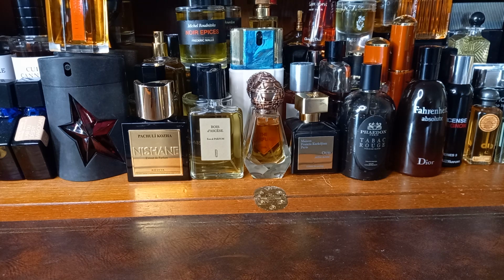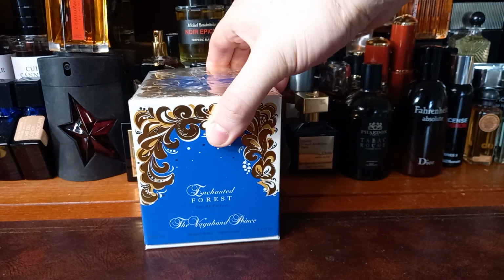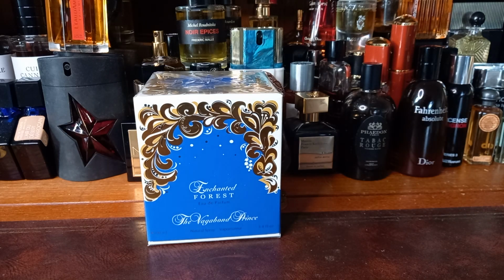And if you haven't guessed already, this is Enchanted Forest by the Vagabond Prince, the people who own Fragrantica. That's who made this. The perfumer is Bertrand Duchefort.